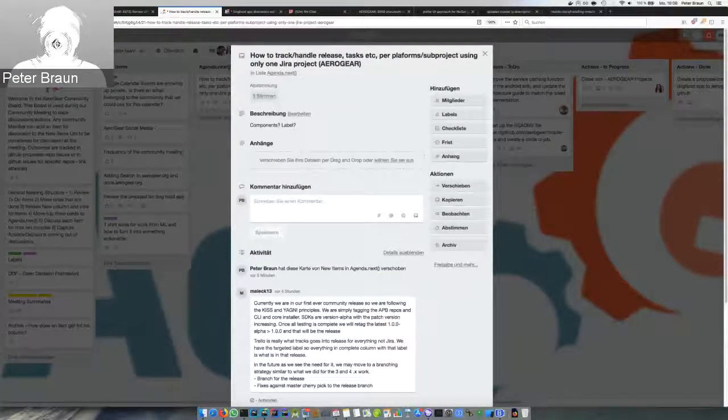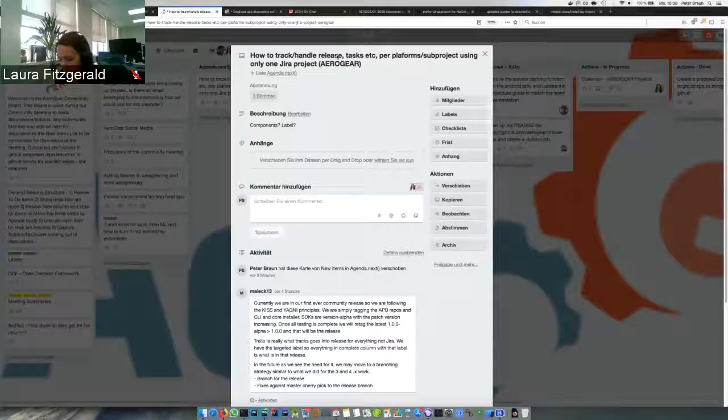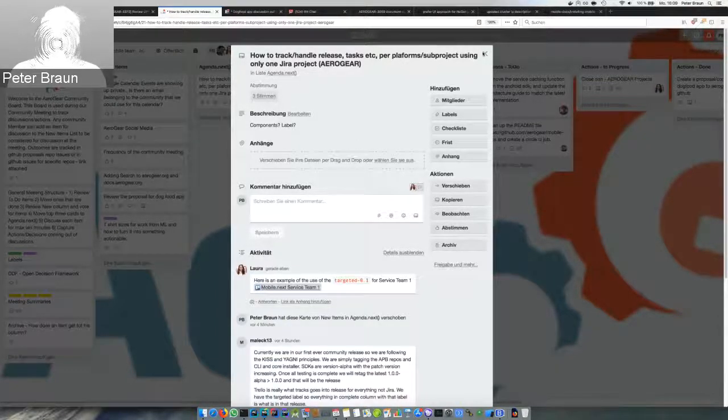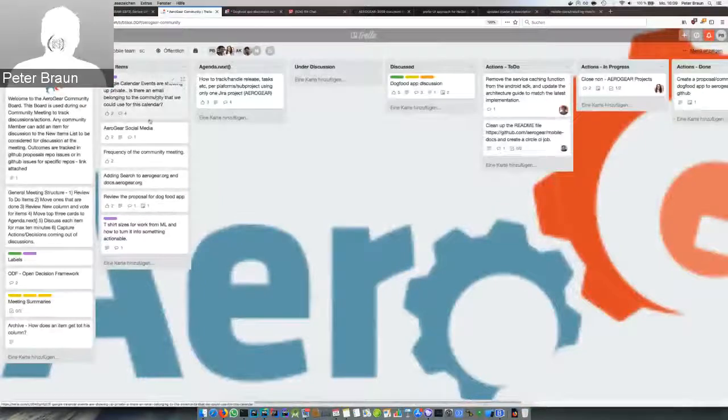Does anyone else have something on this card? Okay, so it looks like we're in agreement that we just continue using the current release process where we tag everything and use Jira and Trello. Oh yeah, there's your comment. Can move this one to discussed.